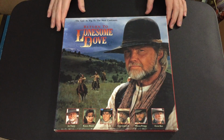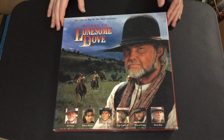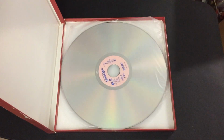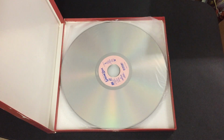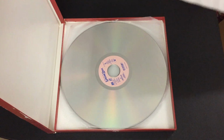So again, it's the same packaging type. It has a connected spine flip box. So you open it up. I remove the foam insert. It has the standard Image label, but it's been colored this sort of pink, which is interesting, I guess.